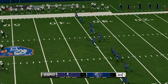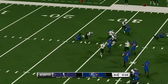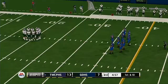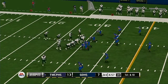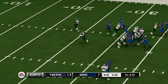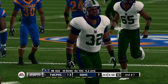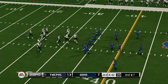Just about set to start the third quarter. And he's tackled at the 30-yard line. Both sides have made their way back out, and we're just about set to get going again. Down at about the 33-yard line. Second down and 7 coming up here. Ball on the 33.